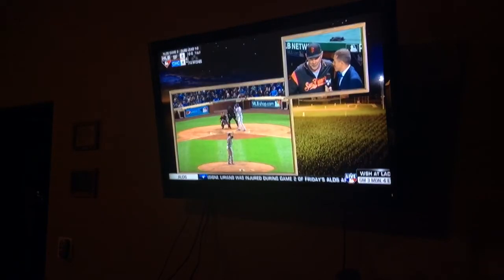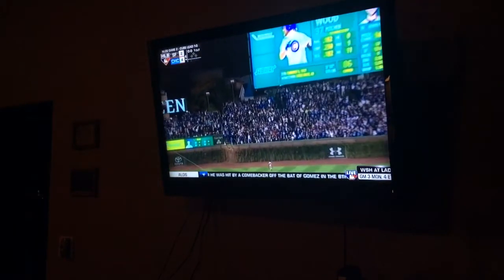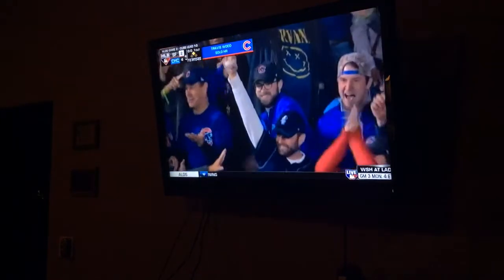Okay, so Travis Wood is at the plate. He gets the pitch. Oh my gosh, it's a bomb! Travis Wood goes yard! And that's a home run for Travis Wood. What a bomb. That was just completely crushed.